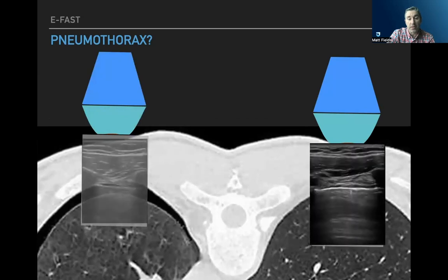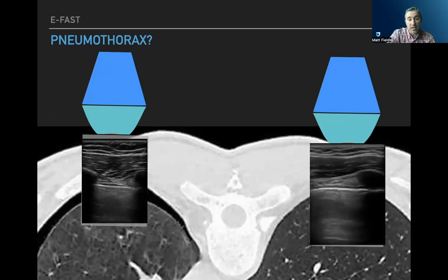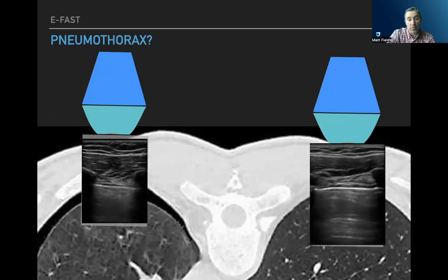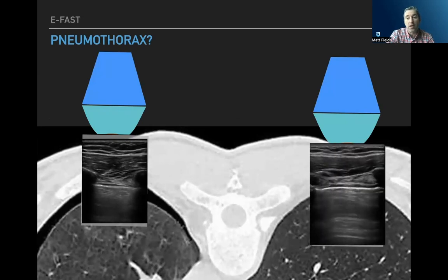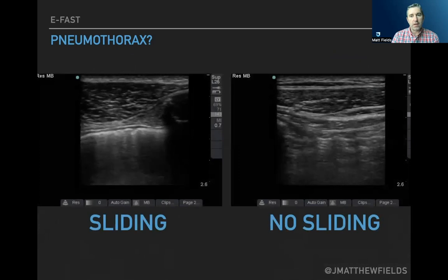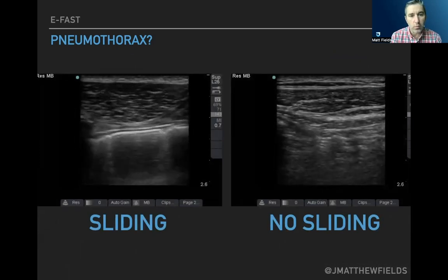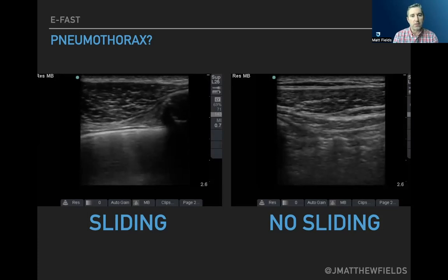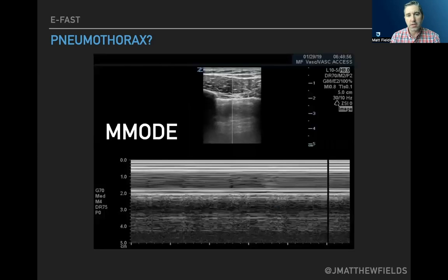When we scan the pathologic side, it looks very similar, except we see that pleural line and the reverberation artifact below it, but we don't see that sliding. We don't see those little comet tails, which are those vertical lines coming off of the pleural line. Again, here's an example of sliding. Other things that sometimes we see with the normal lung are these little comet tails. Those are little vertical reverberation lines, and we don't see those with the loss of sliding.